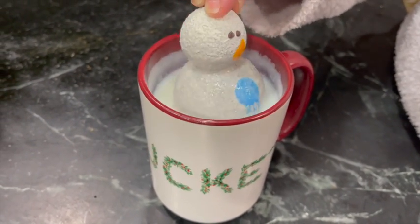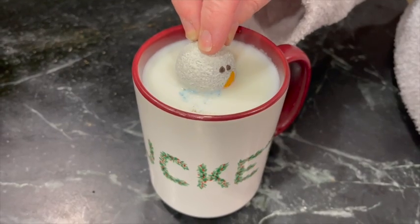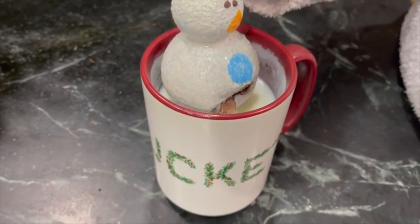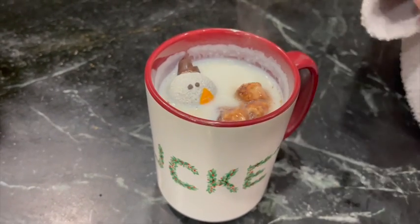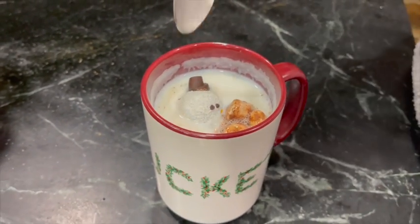This is a little video of Phyllis dunking a snowman chocolate bomb and making hot chocolate out of it. And it has all the marshmallows in it.